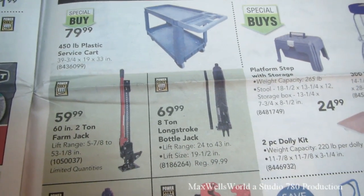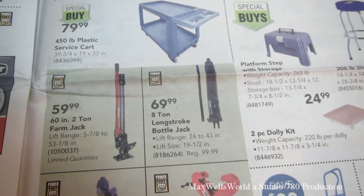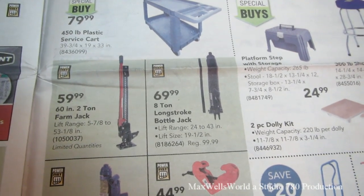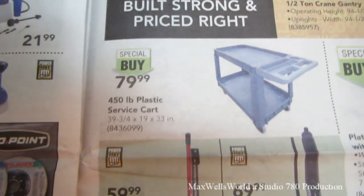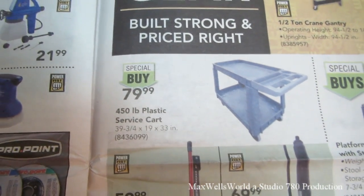Well, right here is an 8-ton long stroke bottle jack. Lift range is 24 inches to 43 inches. Lift size is 19.5 inches. Regular price is $99.99. She's on sale for $69.99. Up here is something I've been considering picking up for a while: a 550-pound plastic service cart here for $79.99.